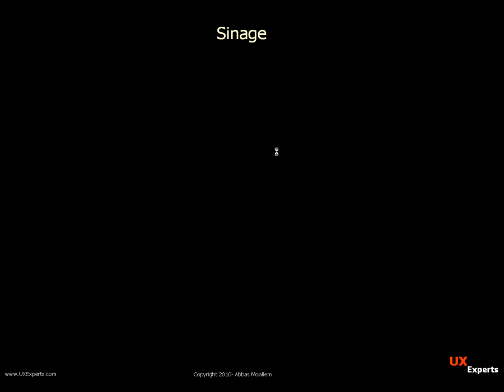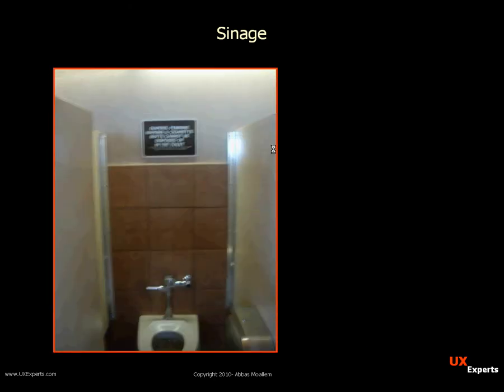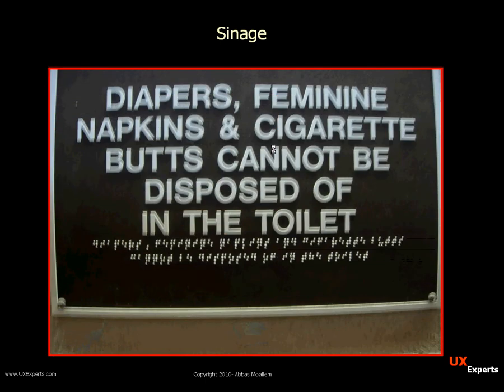Some time ago, in a very touristic area in the US, a sign in the restroom wall caught my attention. After reading it, I noticed that under the words, the notice was also written in Braille. I wondered how the blind people were able to discover this notice. When they enter a restroom, do they start touching all the walls to find out if there are any signs there?